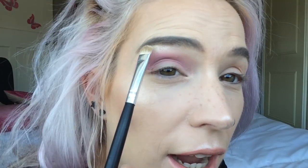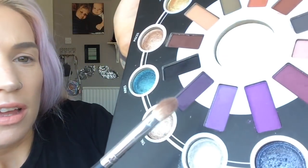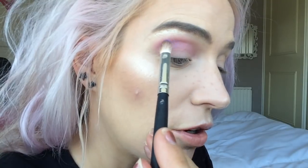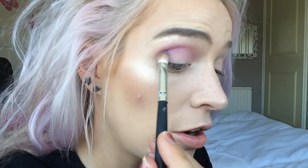Next, I'm going to go in with this highlight shade, and I'm going to just pat it underneath my eyebrow. I am going to go in with a little bit of this lilac-y shade. Actually, is it violet? I don't know. I never know the difference between lilac and violet. Is there a difference? I don't know. And I'm just going to pop this into my crease, but I'm not going to go as high as the pink shade that I've put on.